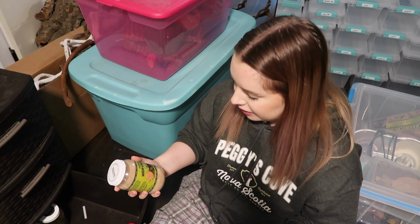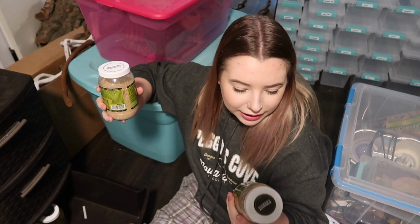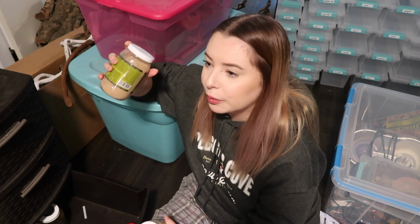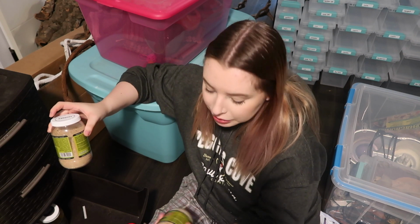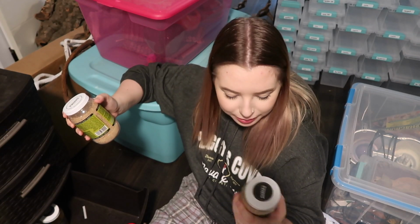Then we have some cricket diet, but I don't really use this stuff anymore because the protein is too high for my likings, and if you're feeding your feeder insects with food that has too much protein, it can cause issues such as gout. So I don't really use this. Kind of don't want this anymore, but it seems like such a waste.